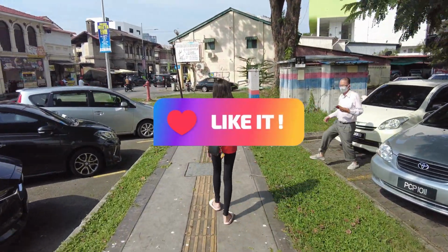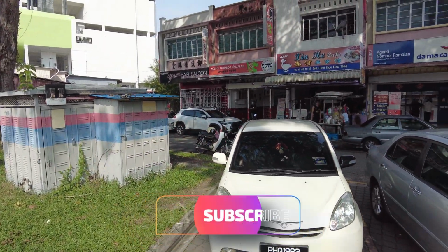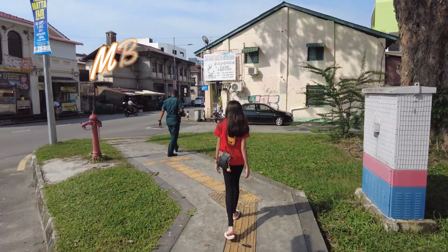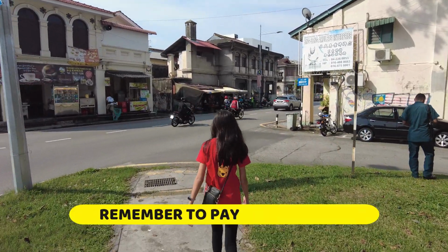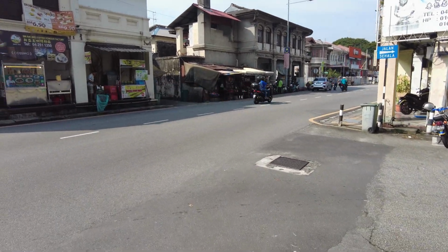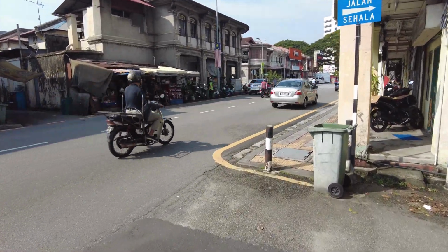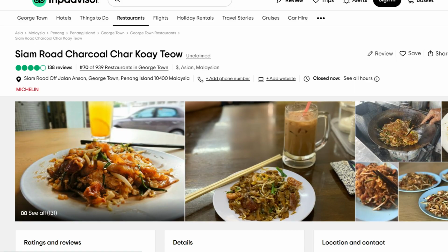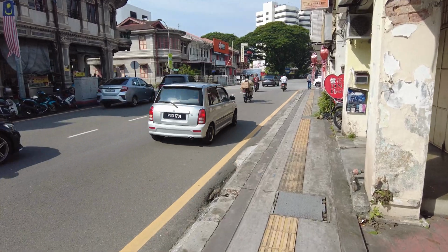So it's 10 a.m. on a Wednesday morning, and we are outside the Siam Road Cafe where we always have our kway teow teng. And we are walking towards another place, another road across, which is Siam Road. And I know what everyone is thinking. Siam Road is really famous for what? No la, cha kway teow la. Siam Road cha kway teow is a Penang iconic, so-called world top 50 cha kway teow.